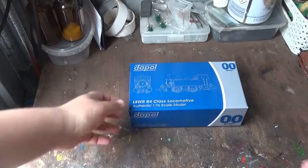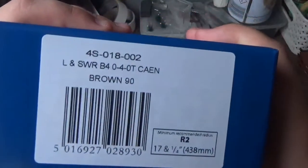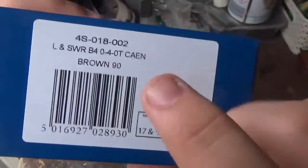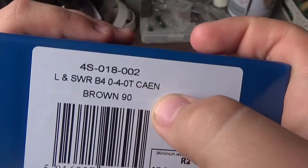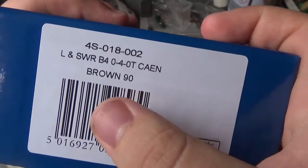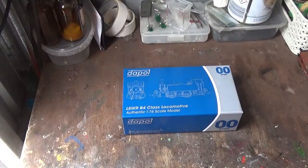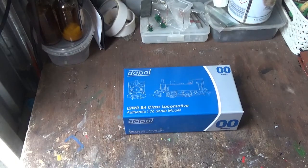The livery I've gone for, the product code is 4S-018-002. And this loco is number 90, and this loco is called CAEN. And it says on the end of the box that it's brown, but more specifically, this livery is the Southampton Docks brown livery. Now, I do like to have livery variety in my collection. I've got many different liveries. I went for the Southampton Docks brown livery because it's not a livery I have on any other model.